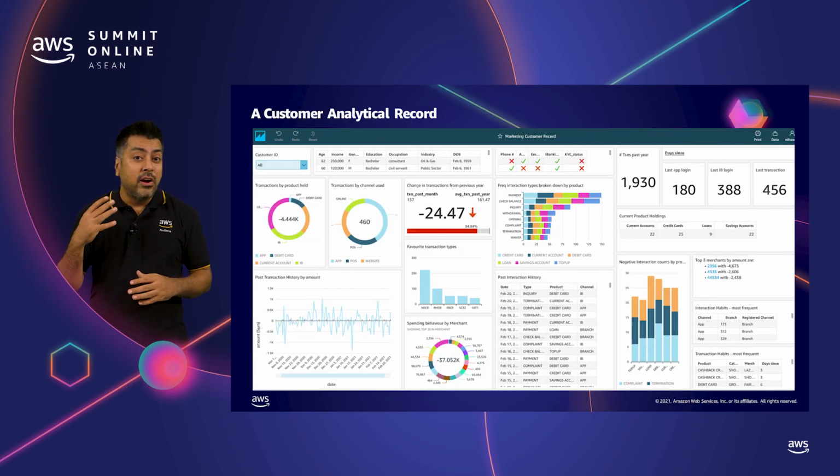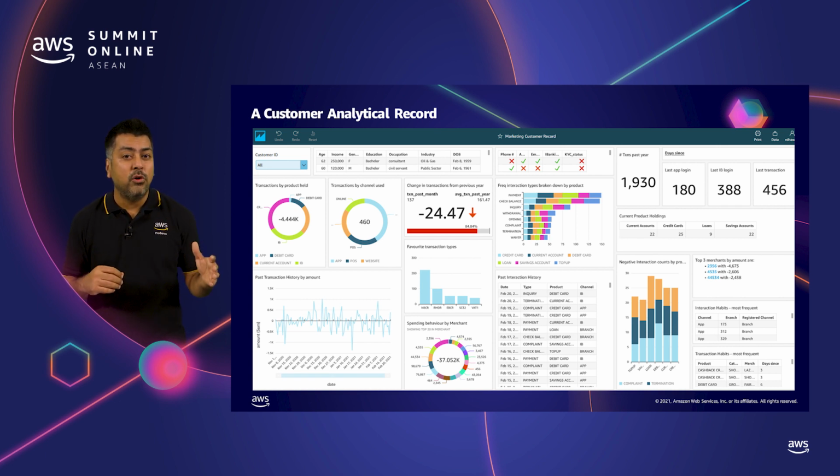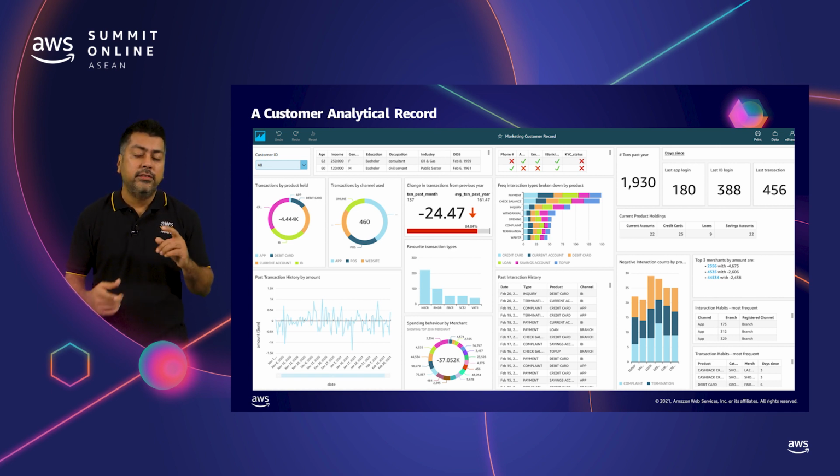The customer analytical record that you see here has been developed for a financial services client as a first MVP version that was based on customer data that we had available. This is a dashboard view of the customer that has been created using the Amazon QuickSight tool. Now, as you can see on the top left-hand corner, the user has the ability to select the customer ID and obtain all data points with respect to this customer, including their product portfolio, transaction history, spending behavior by merchant, channel interactions, and transaction behavior.